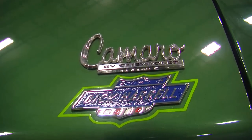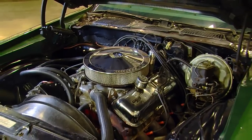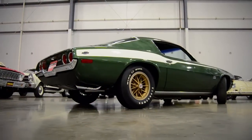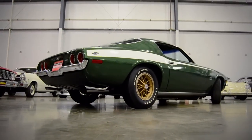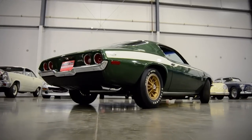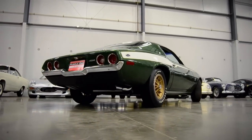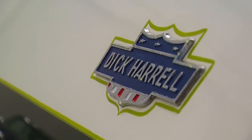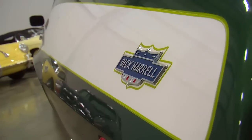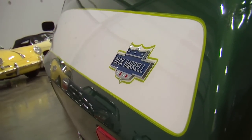And the cool thing is that Dick Harrell was known as Mr. Chevrolet, and eventually became a very famous drag racer throughout the 60s, but he was also a brilliant mechanic, and he developed a lot of the high performance packages that went into race cars and cars you could buy for the street. And his history is fascinating, and he liked to build lightweight cars with big engines, and he competed and set records in the AHRA and NHRA, and was very well known.